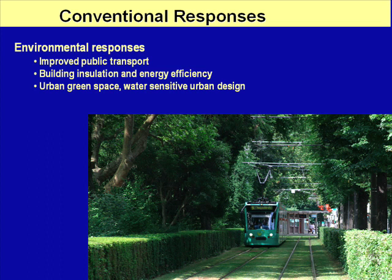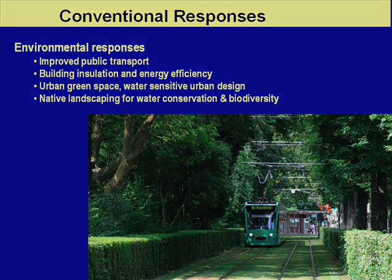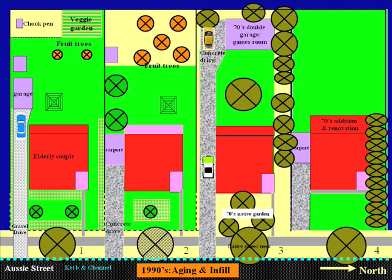Urban green space, water-sensitive urban design, native landscaping for water conservation and biodiversity. So these have been attempts to deal with some of these issues. And how has this sort of really played out back in Aussie Street?